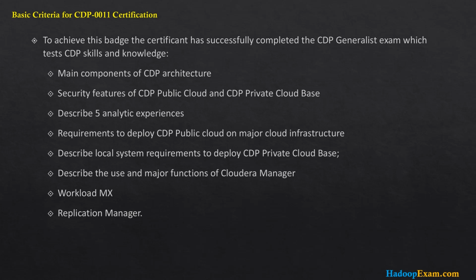That should be enough. Describe the use and major function of Cloudera Manager. That is a single pane using which you can monitor not only a single cluster, but more than one cluster; you can monitor, configure, and manage. So Cloudera Manager is a very important tool. Workload XM, I think this should be XM, not MX. Then Replication Manager. We'll discuss each of these components later.